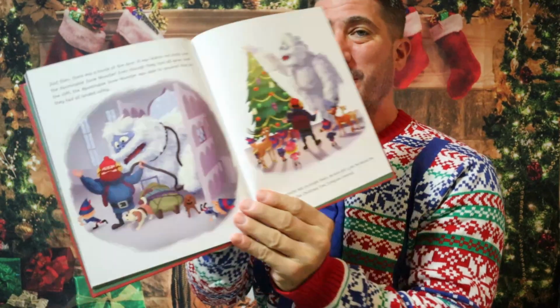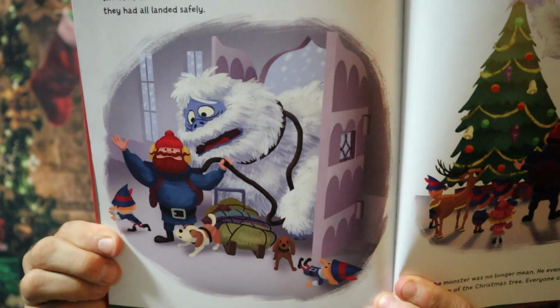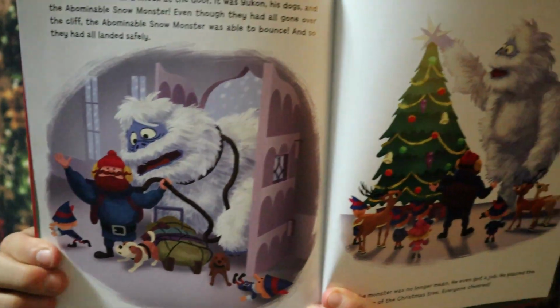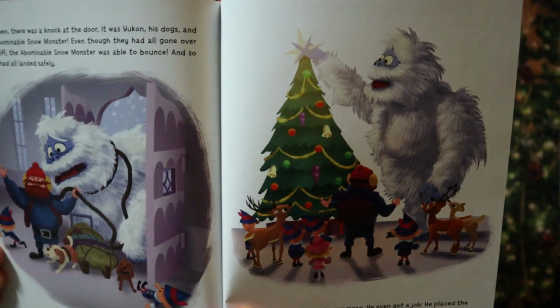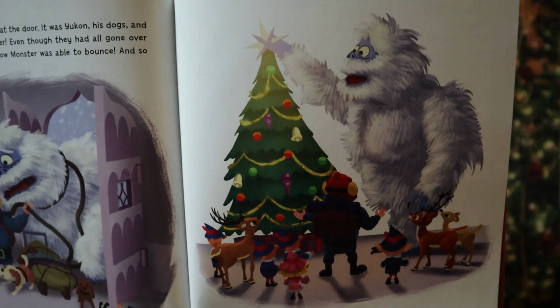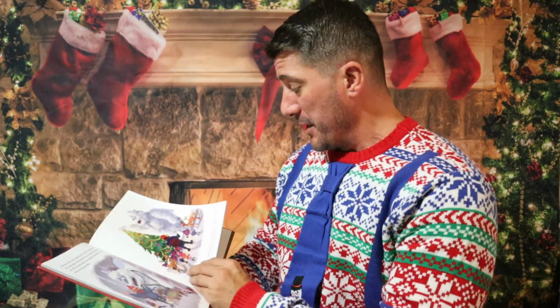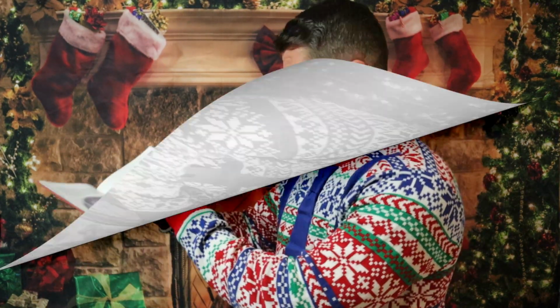Yeah! Abominable snow monster! Check it out, guys. So they all went over the cliff, but the abominable snowman was so big and strong that he was able to bounce off the snow and he had learned it's not really nice to try to eat everybody. So there he is right there. He's got a job to do. He's putting the star on top of the famous Christmas tree there in Christmas Town. And everybody's happy. Man, I love it when that happens.